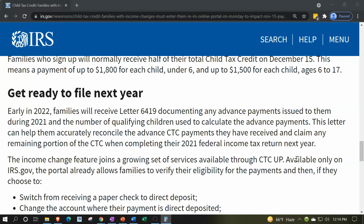So the IRS is going to try to give you this payment, because remember, when you file your tax return by 2022, April 15th, you're now going to need to calculate the payment and know what your advance payments were so you can subtract them out to get the amount that would be remaining, which you would think would be half that you would still be receiving.